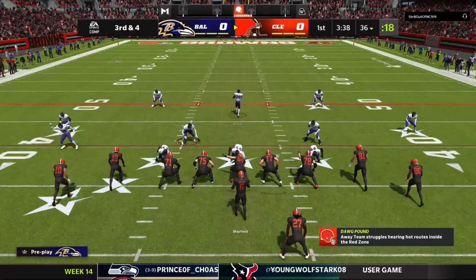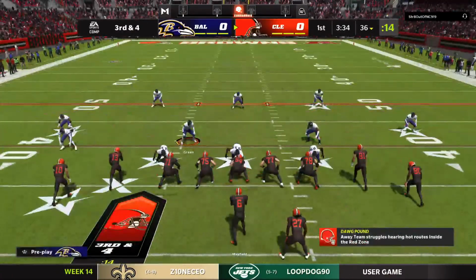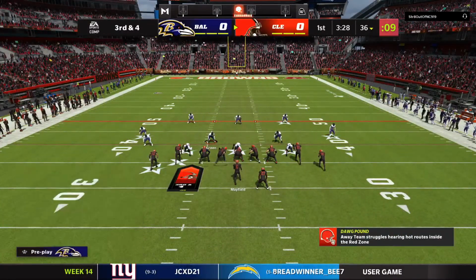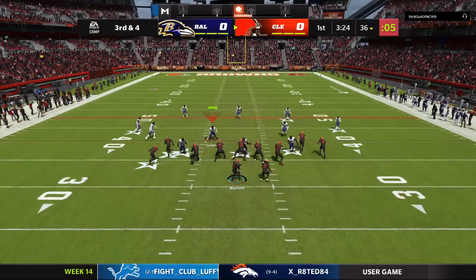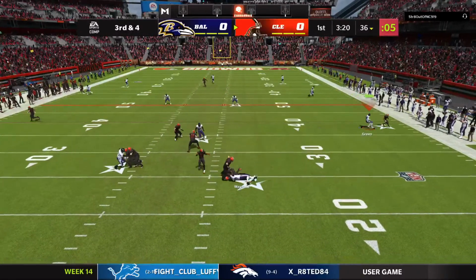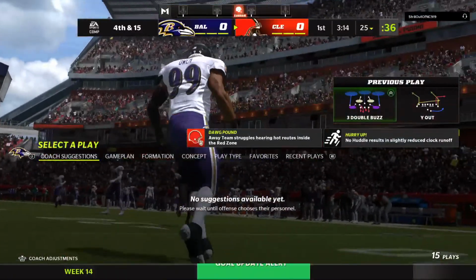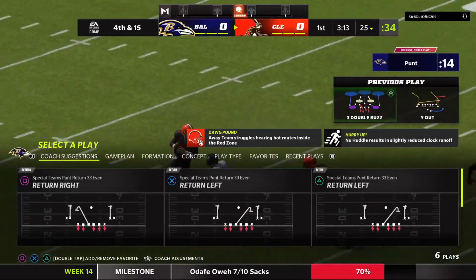The Ravens bring out an extra defensive back here on 3rd. Mayfield to throw it. Pressure comes and down goes Baker Mayfield. Odafe Oweh, he's the one to get him, and that is sack number 7 for him on the year.